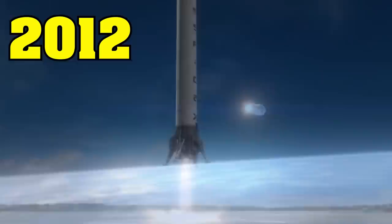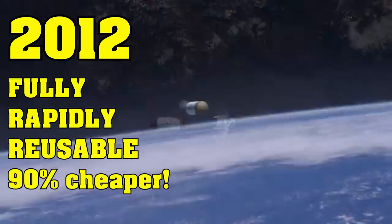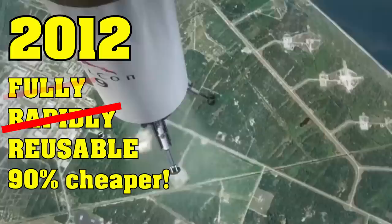You see, Musk's legacy with computer-generated graphics goes back at least a decade. Just look at this computer-generated animation of the Falcon 9, all working perfectly, which was going to be fully and rapidly reusable and drop the launch cost by over 90%. In reality, over 10 years later, they've gone from a fully rapidly reusable rocket to a fully reusable rocket to a partially reusable rocket, then just basically a reusable booster. Something that the space shuttle had been doing for decades. It wasn't rapid. It didn't save that much money.